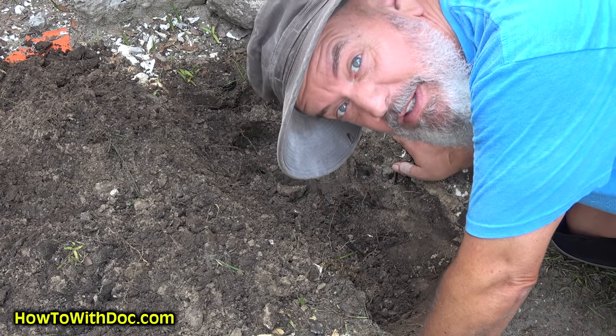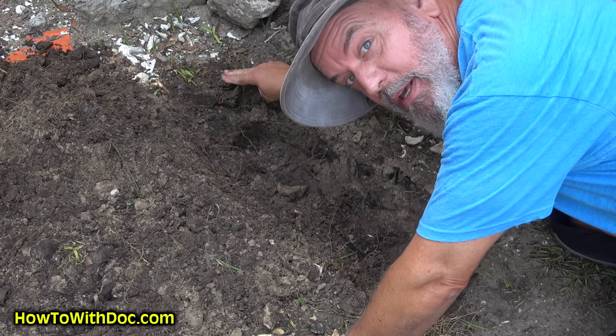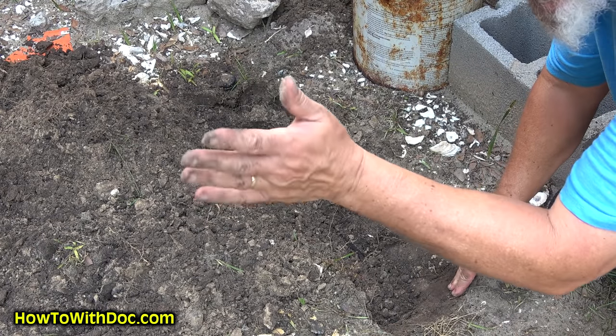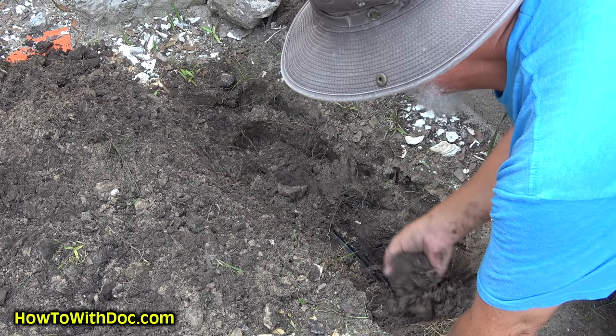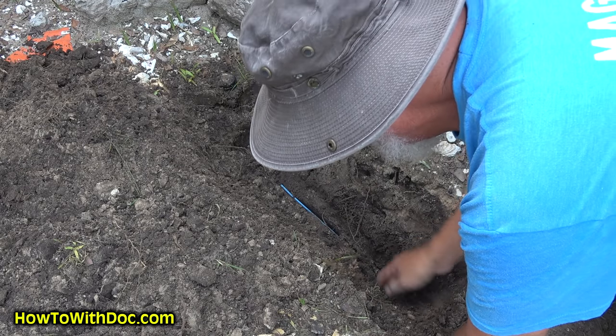By the way, get yourself a 7E pad. So here's my sprinkler head right here, okay? And I need to move it all the way back over here so I can shoot this straight line. So I just kept digging and followed the funny pipe all the way over.